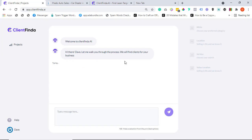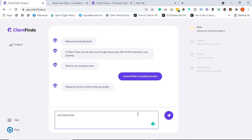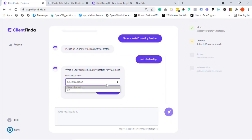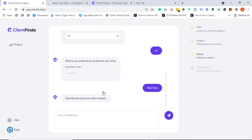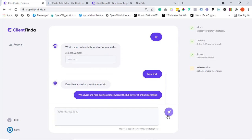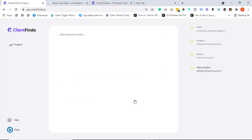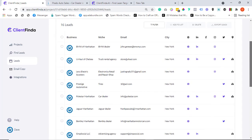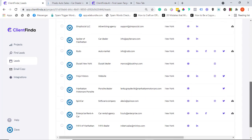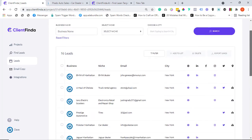Here's how it works. Simply answer a few questions about your business, like the kind of services or products you sell, your niche, your target location, product's price range, etc. And our AI wizard gets to work and conducts an AI-assisted deep search to generate laser-targeted buyer leads that most likely need your services and as such are pre-qualified to buy from you. So with this, the era of chasing dead leads or trying to sell the wrong services or products to the wrong businesses is finally over. Now, how cool is that?